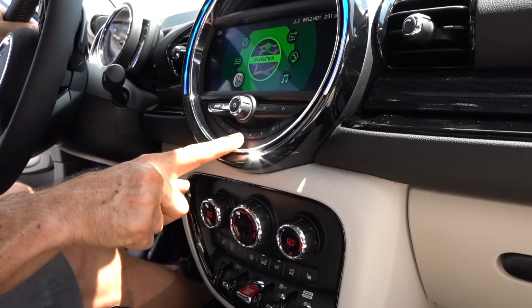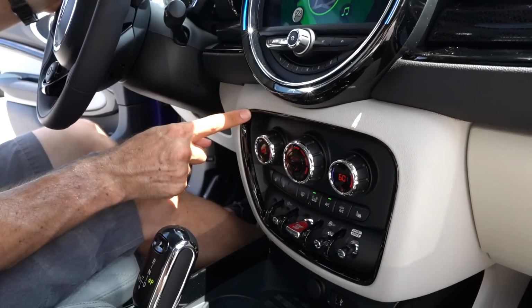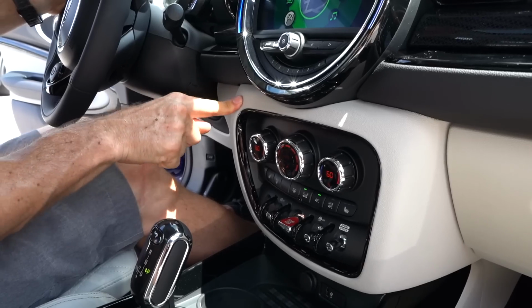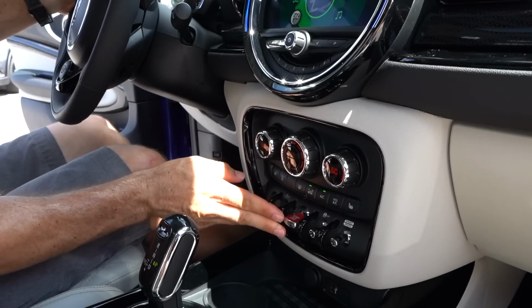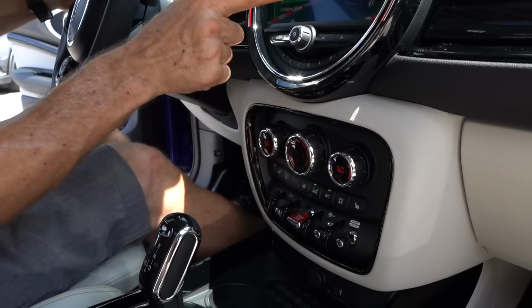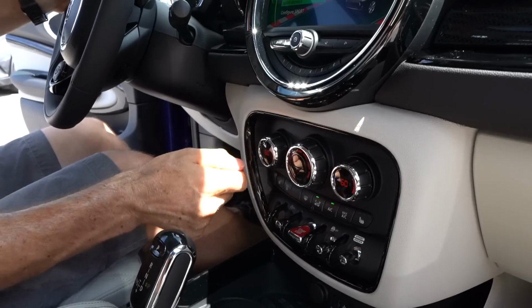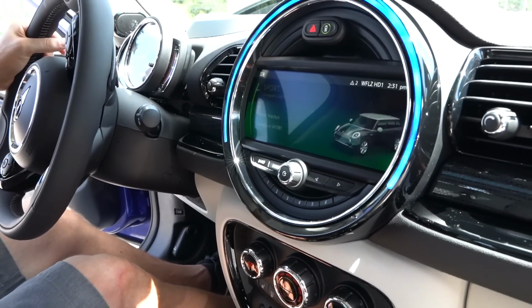Here's the radio buttons, AC, dual climate control. I'm liking the light gray with the Mini Yours. And it's soft, look at this, very soft touch. You've got your rally car style switches, start, stop. You could go into your sport mode. There's your Mini Clubman just rolled up. Like I said, dual climate, auto start-stop feature could easily be disabled.